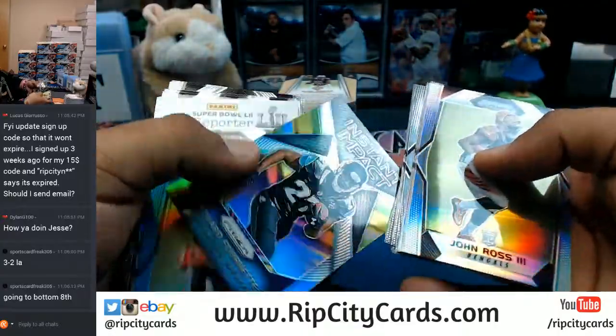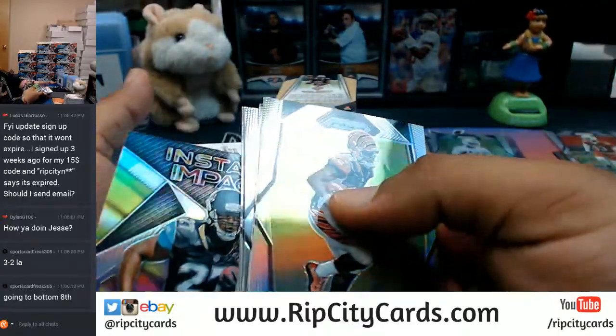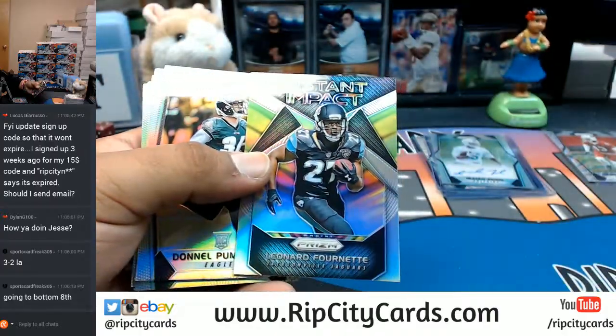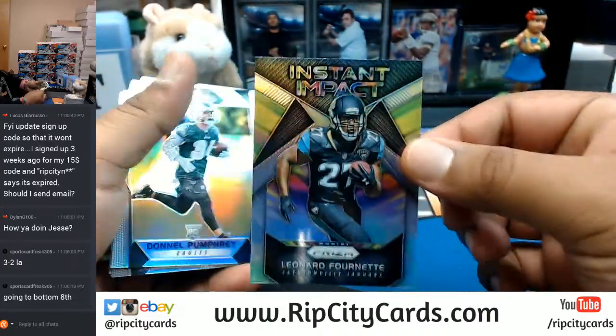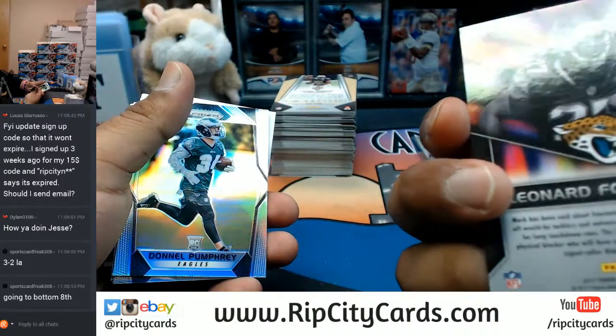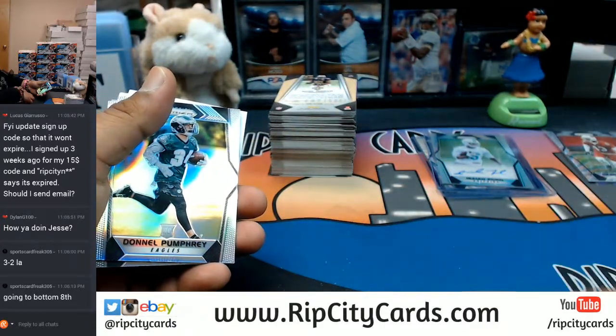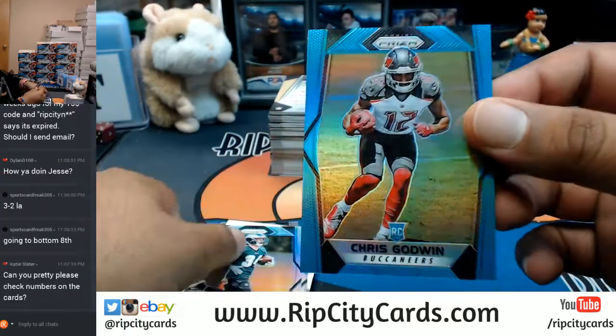That's kind of cool, though. The Instant Impact insert for Fournette. That's a cool-looking card. Nice. Got some color there on the back. That's a cool card. For the Buccaneers, Chris Godwin.